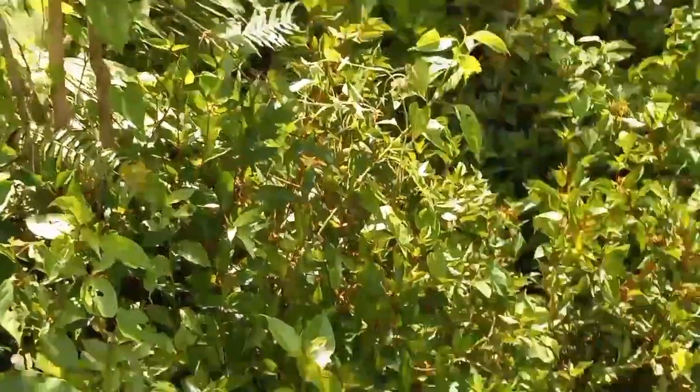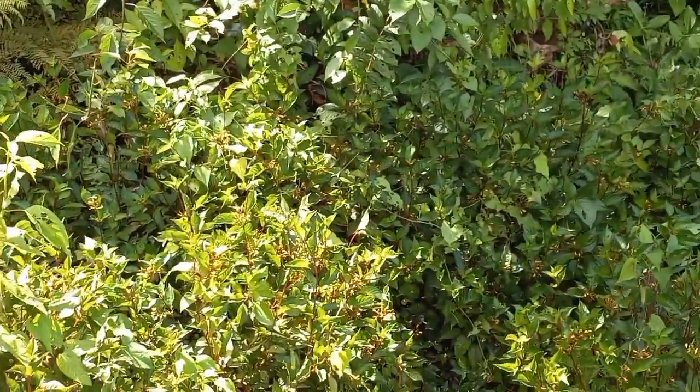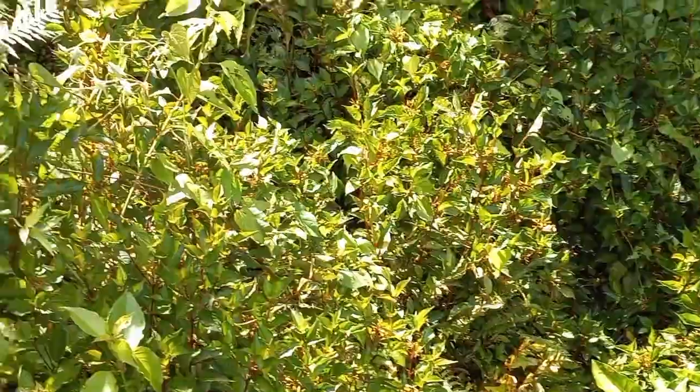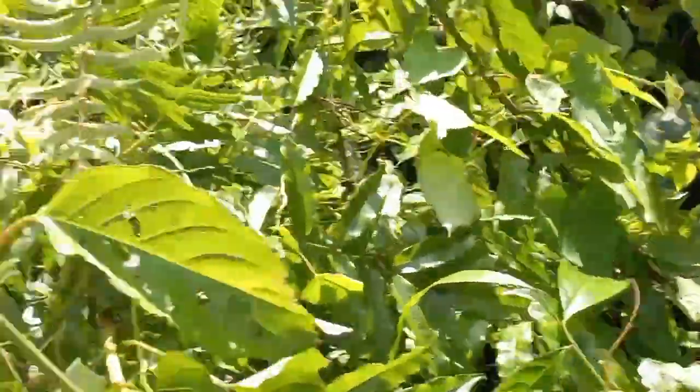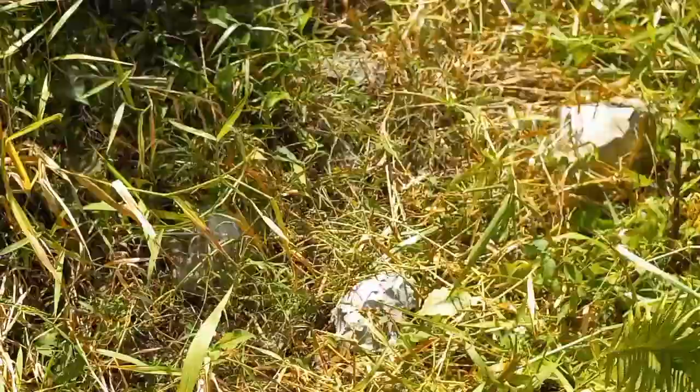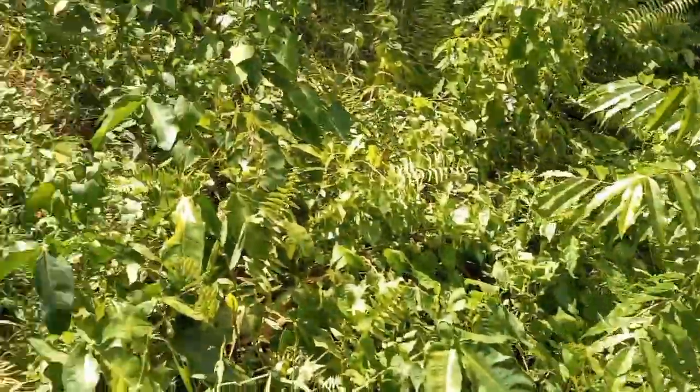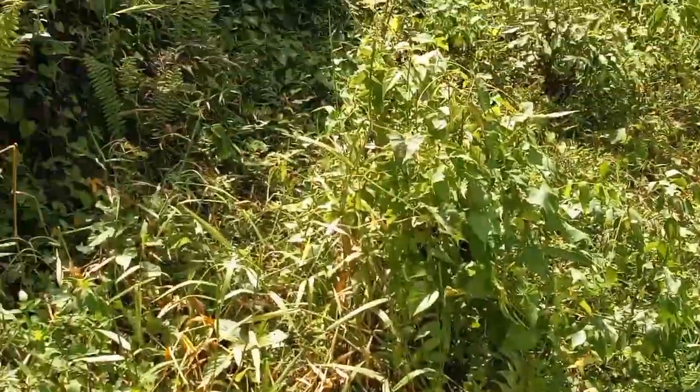So this is as close as I get. Now, can I show you the hole? Because there are bushes, and the bushes are tall. So to be on the safe side, I'm going to move away from it. I don't want to fall in it, and then nobody knows what happened to me.